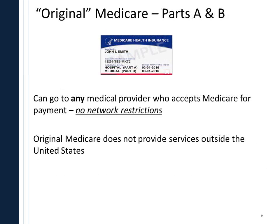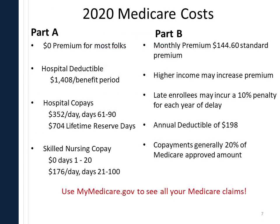Original Medicare, one of its big advantages is that you're able to go to any medical provider who accepts Medicare for payment. There are no network restrictions, it covers all 50 states, and so you're covered if you're traveling anywhere in the United States. But it does not provide services outside the United States.